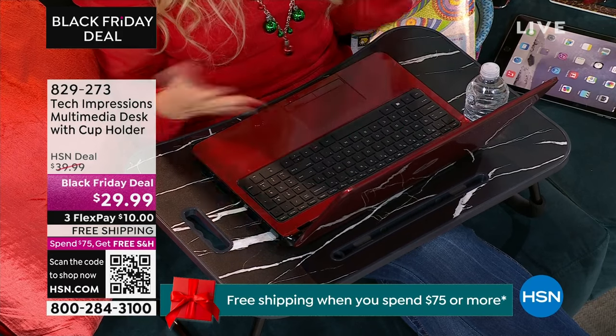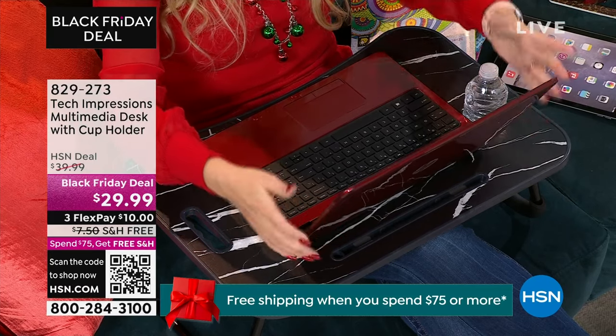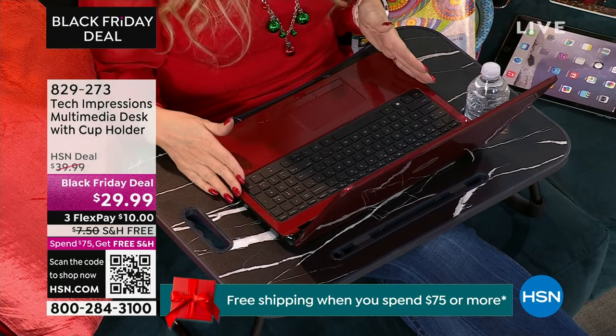You've got a giant laptop. This is the biggest one. This is the 17.3-inch laptop. I still have my drink right here. I still have room. I could use a mouse over in this corner if I wanted to.